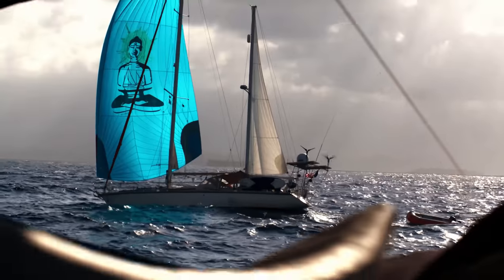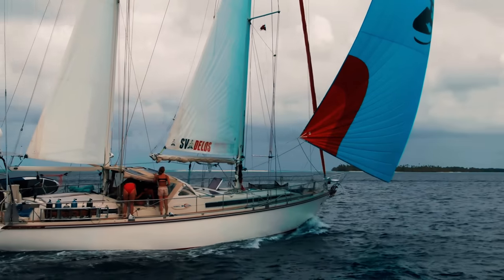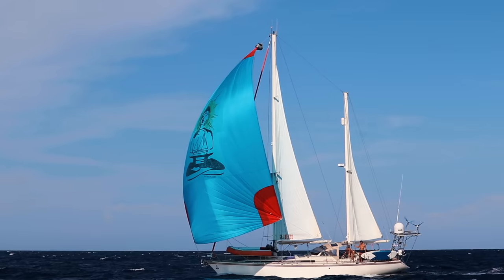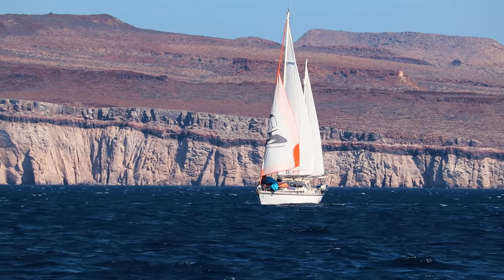The kite has a large surface area to capture as much wind as possible, and it can be a very powerful sail. For this reason, we only fly it when the apparent wind is under 20 knots. Okay, ballooner sailing, exciting. I'm just going to furl in the jib and then we're ready to put the ballooner out.